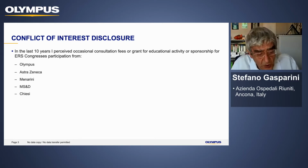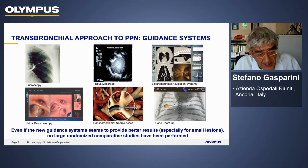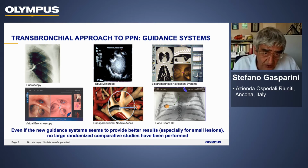Well, let me show what is known about the transbronchial approach to pulmonary nodules. The first thing is that a system of guidance is required, since blind samples of bronchoalveolar lavage have a very low sensitivity in this clinical setting. Fluoroscopy is the classical guidance system, as Felix already told us. It has been utilized for many years, and it is still the most used guidance system worldwide. Even if in the last years, new guidance systems have been proposed, as you can see in this slide. However, even if these new guidance systems seem to provide better results, especially for small lesions, unfortunately, no large randomized trial comparing fluoroscopy with the new system has been performed.